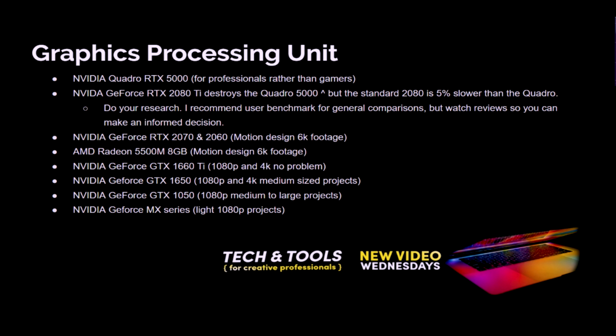I think they're doing good. NVIDIA is doing good to try and put out processors that are optimized for video editing, for After Effects, but without enough laptops on the market to really benchmark them against the GeForce, quote unquote gaming processors, we don't know what to think, because right off the bat, the RTX 2080 Ti destroys the Quadro 5000. But then again, the standard 2080 is about 5% slower than the Quadro. But slower what? This is just some user benchmark tests that we're seeing.